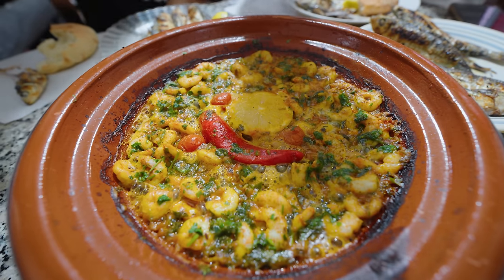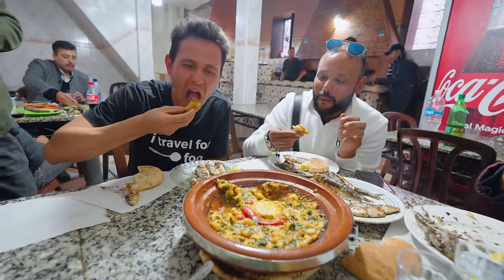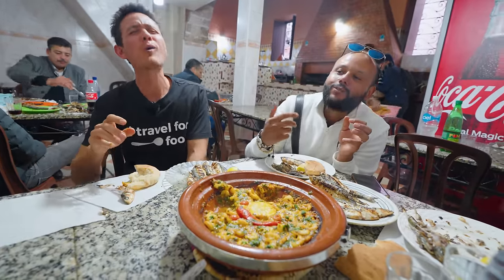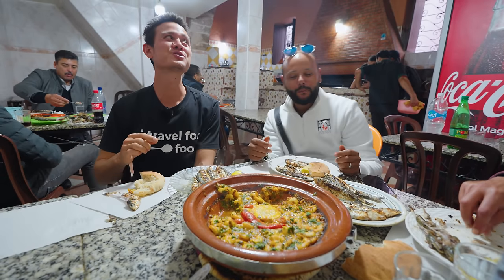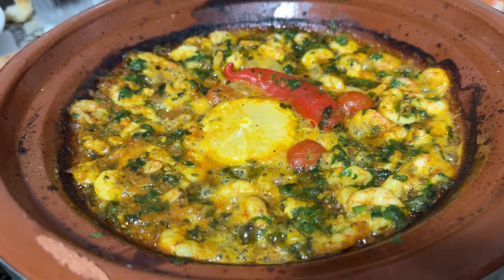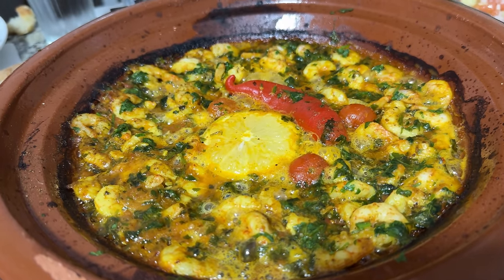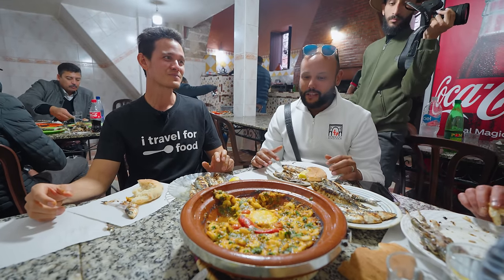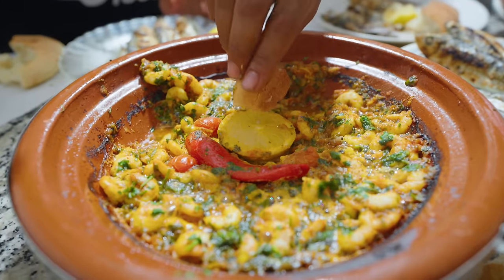All right, while it's still bubbling and hot, let's go in for the shrimp gambas tagine. Oh, wow. Mmm. Oh, that's sensational. I think you've got that contrast between tomato, cumin, and coriander. Oh, what a... Not a lot of salt. That is already something. It has a little kick. Yes, it has a little kick.